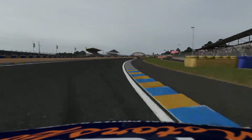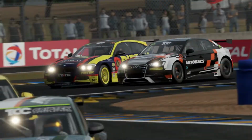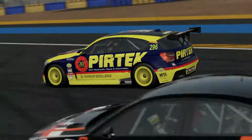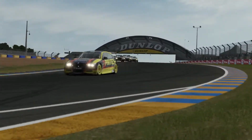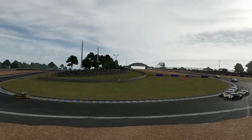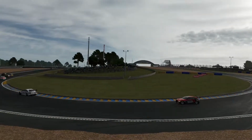I go for a move up the inside into the fast kink, and hopefully I can get it stopped into the chicane. The number 35 just runs a little bit deep, makes a bit of contact with me, forces me up over the curb. And while I do manage to maintain the position ahead of him that I managed to gain up the inside of turn 1, his teammate managed to jump both of us. So the number 34 car is now back in front of me, where he's been for quite a lot of this round.